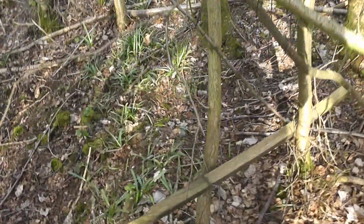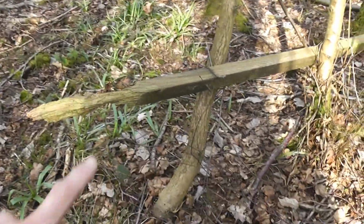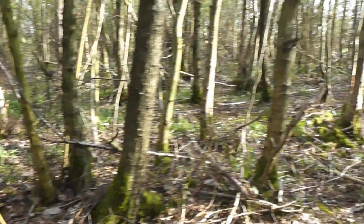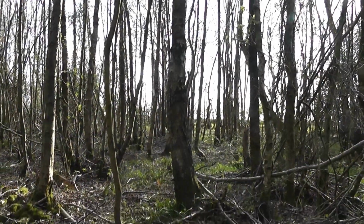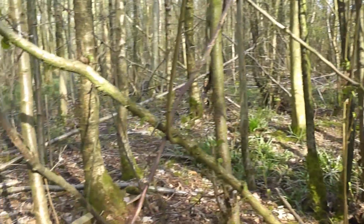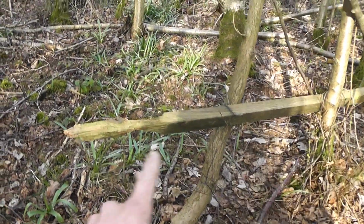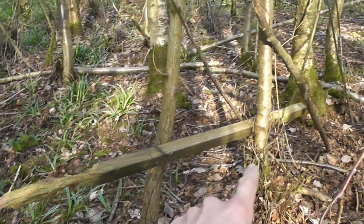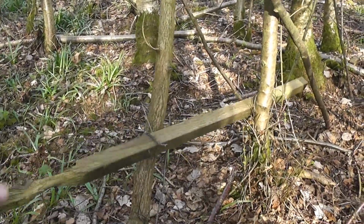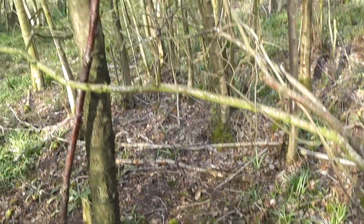But then between those two, below it, there's this piece of fencing. The nearest fence is probably about 30 yards away from the other side of there. And so somebody has had to come here and physically put that piece of fencing between these two trees, hawthorns. Why would you do that? Anyway, it's just an example of what goes on.